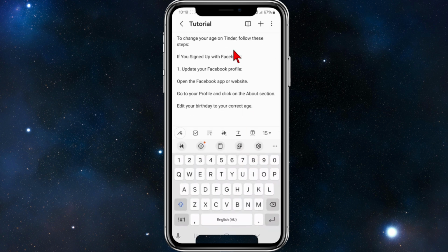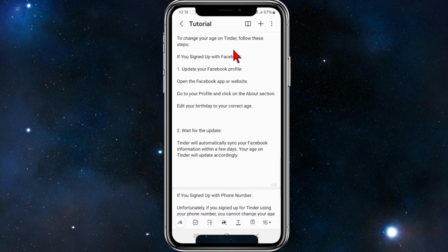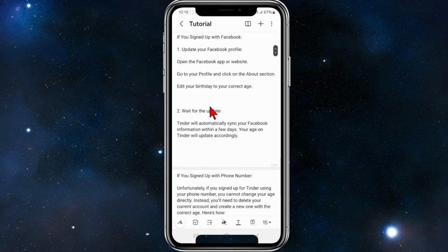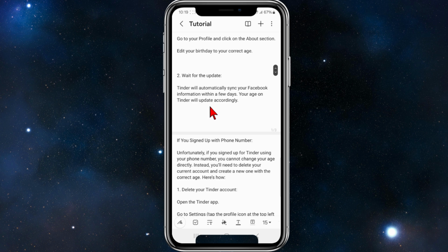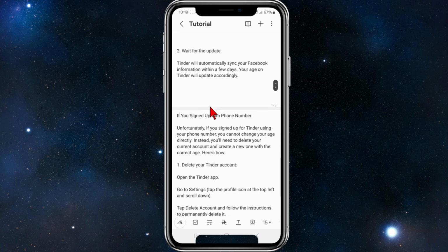Alright, so I've compiled a few different ways how to do this. To change your Tinder age, if you signed up with Facebook, what you first need to do is update your Facebook profile. Open the Facebook app or website, go to your profile and click on the About section, and then edit your birthday to your correct age from there. Then wait for the update. Tinder will automatically sync your Facebook information within a few days, and your age on Tinder will update accordingly.